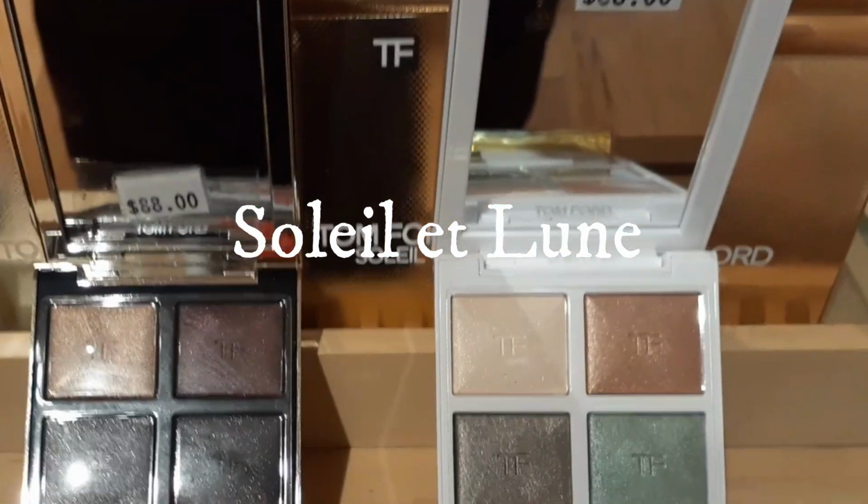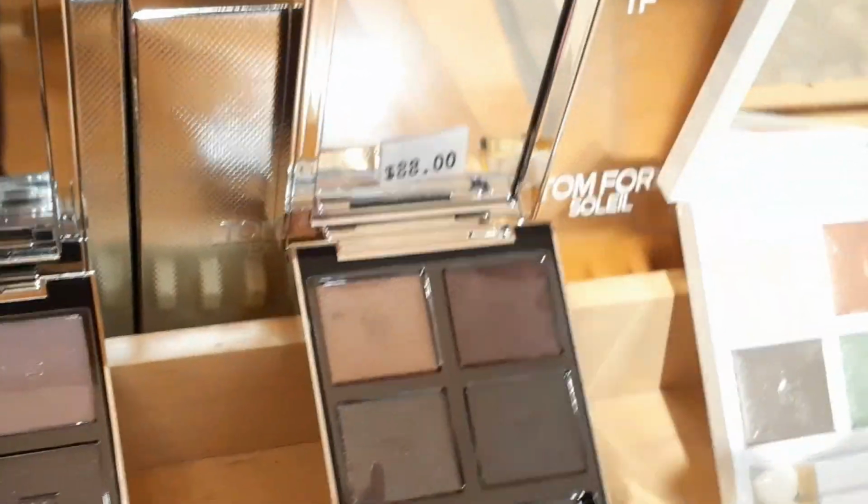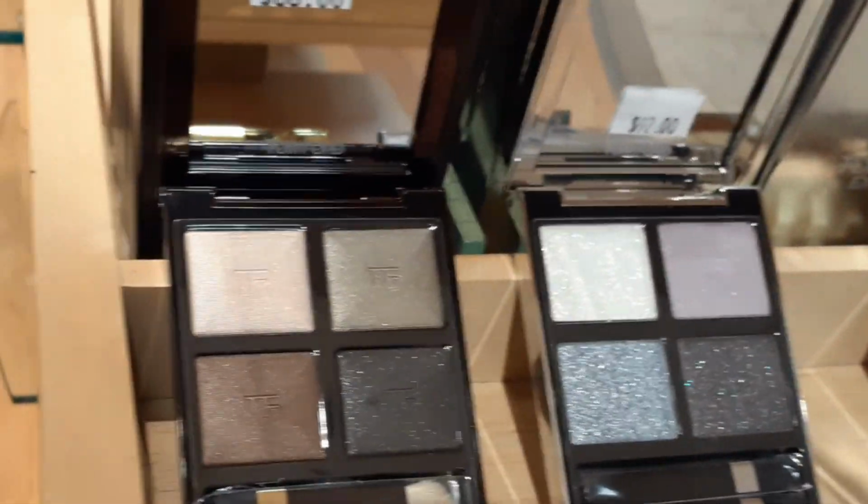Down here we have a limited edition one, which is Soleil et Lune. And next to that, we have Badass. Next to that one, we have Frostfire. Next to that one is Double Indemnity.